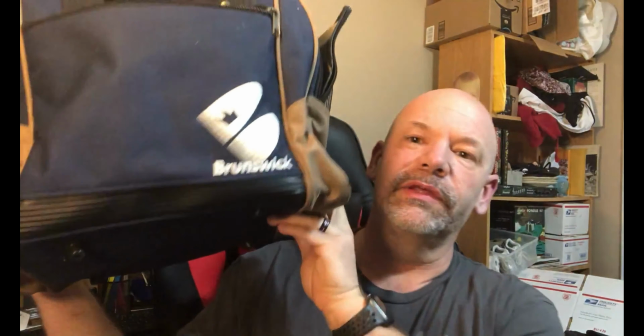So the first thing we got, obviously, is we've got a bag here. This is a really nice vinyl Brunswick bag. I think the bag itself is probably going to be in the neighborhood of $10. The buyer will pay the shipping on that. You can see it just needs a little bit of cleanup. You can see where it's been in the garage. It's a little bit dusty, but all in all, the bag itself is in great shape. So that's a great find.